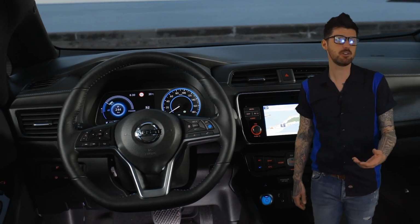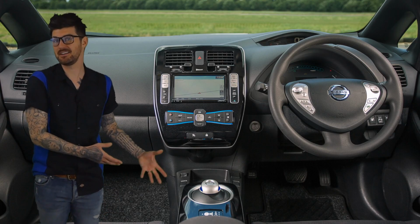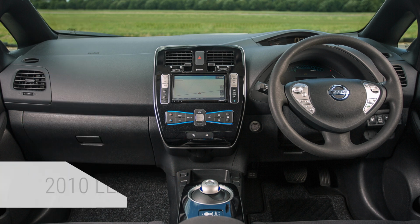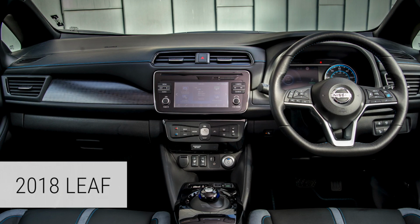Then the cabin in general, which just hasn't moved forward that much from the original Leaf, and even that looked a bit dated when it came out in 2010. If you've been in a first generation Leaf, you'll immediately notice how many of the parts are carried over, as is the overarching sense of drab greyness. There's a lot of space front and back, headroom and legroom, but 200 yards, speed camera.